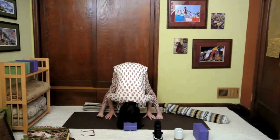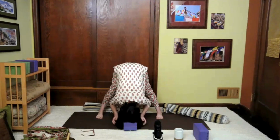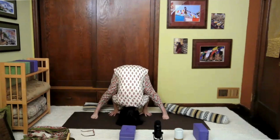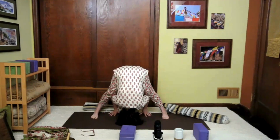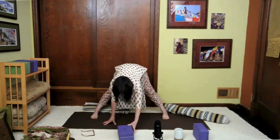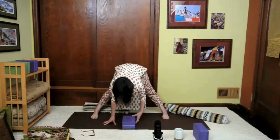So let me first describe for those who can use a block this way, and then I'll describe for those who cannot. So for me, when I come down, with or without a block, the crown of my skull reaches the floor. And that is not just because of flexible hamstrings, it is also because of my body proportions. I have a longer torso and shorter legs.